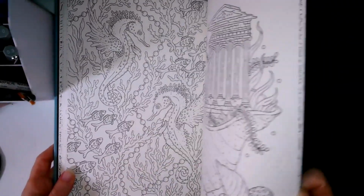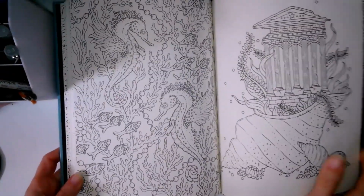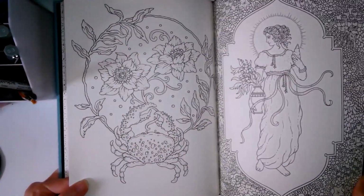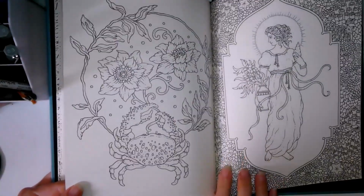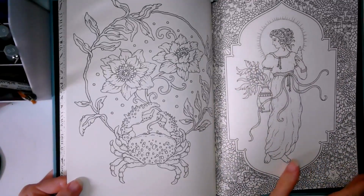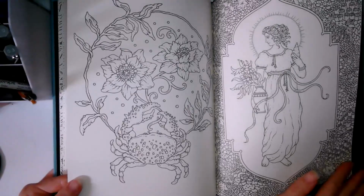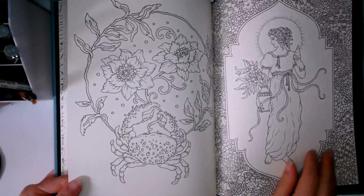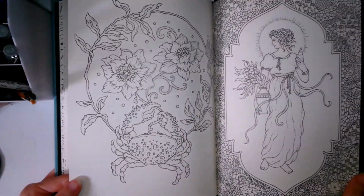Oh my gosh, Hanna, how do you do it? This is beautiful. Another crusty crab. Look at the detail in this. Oh, I haven't seen her do any backgrounds like this before. That is pretty spectacular. And again, you can either go all out and color everything individually, or even just a wash of color over the whole background would still look beautiful.